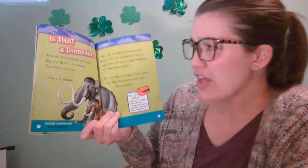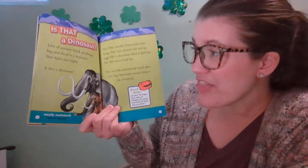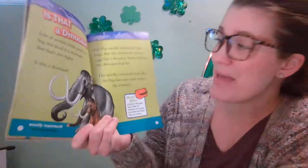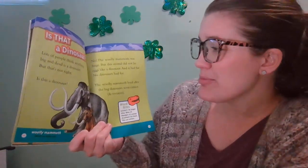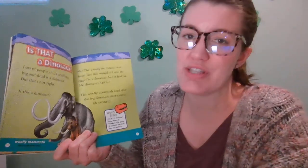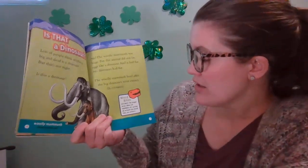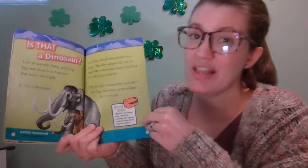Lots of people think anything big and dead is a dinosaur, but that's not right. This is not a dinosaur. That's a woolly mammoth. The woolly mammoth was huge, but this animal did not lay eggs like a dinosaur, and it had fur. None of the dinosaurs had fur. Some of them had feathers, but not fur. So when people find bones of a woolly mammoth, they were not dinosaurs. They lived in a different time.